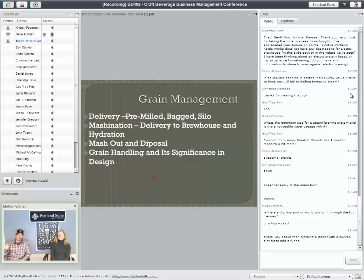So a lot of people will jump into bagged grain that is uncracked, put it through their own milling device, and then put it into their mash tun. Again, at a bagged level, you're still paying a premium for the grain. Your specialty malts, obviously, that's the way it's going to come, but your base malt, you're paying probably 30%, 40% more, I think is the figure that I've been told, when you're going to bag versus having a silo.